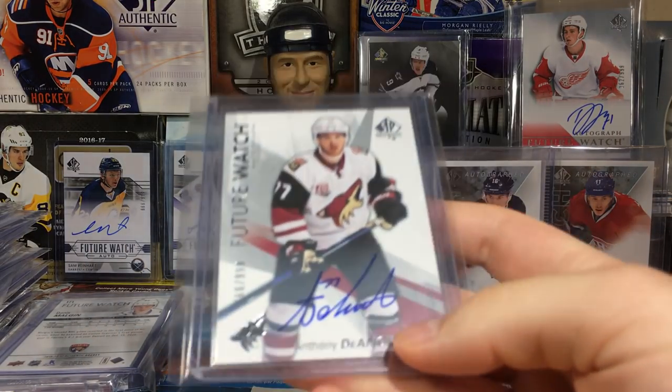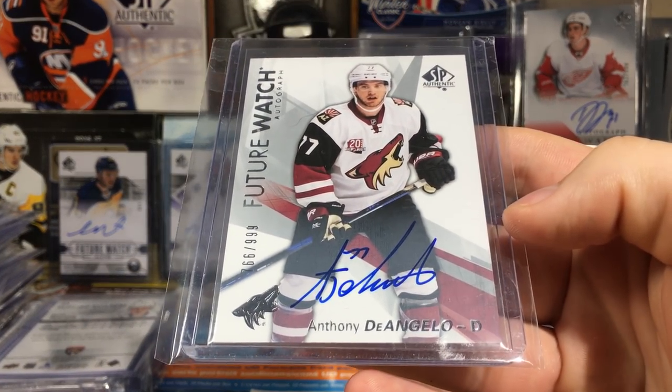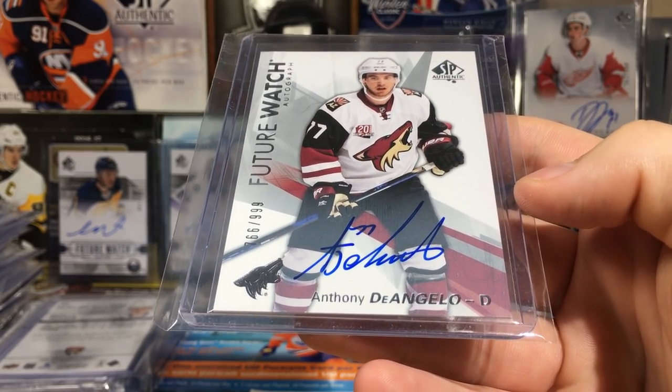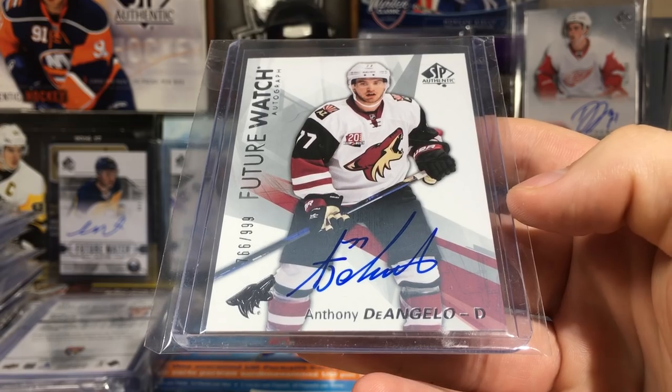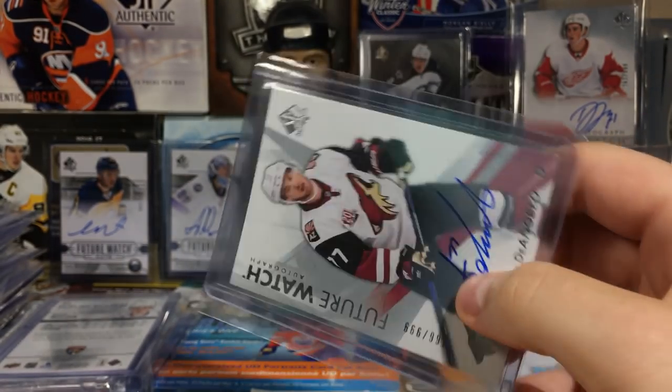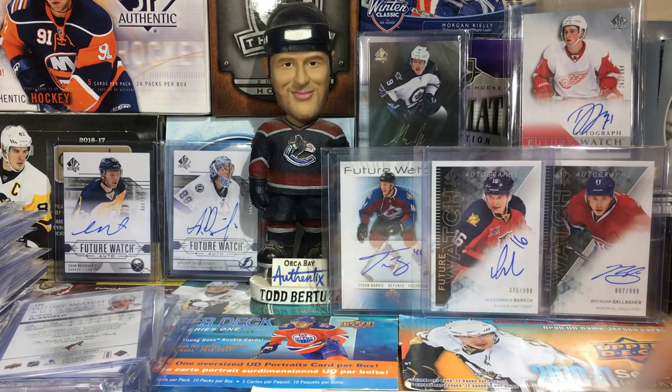Next up is Tony DeAngelo. This guy's had some problems. I believe he was a Lightning pick. He's gotten shuffled around. He's on the Rangers now. I really don't expect much from this guy. He could be good, but then again, his attitude will probably stop that.